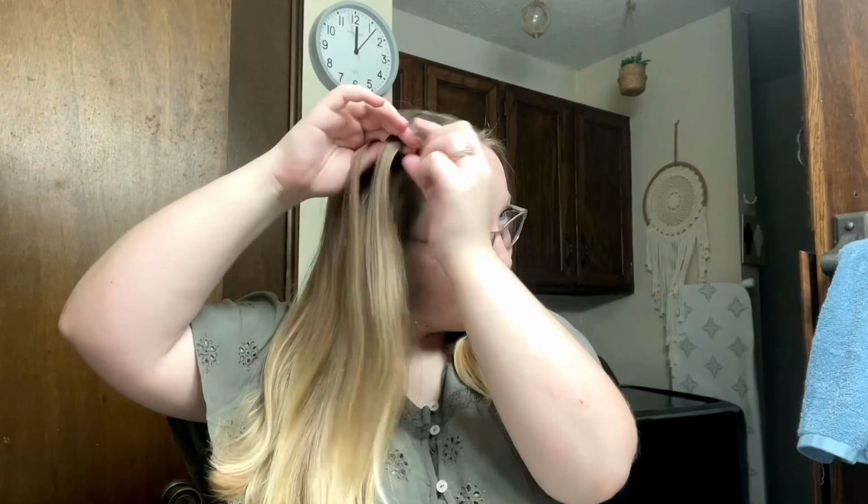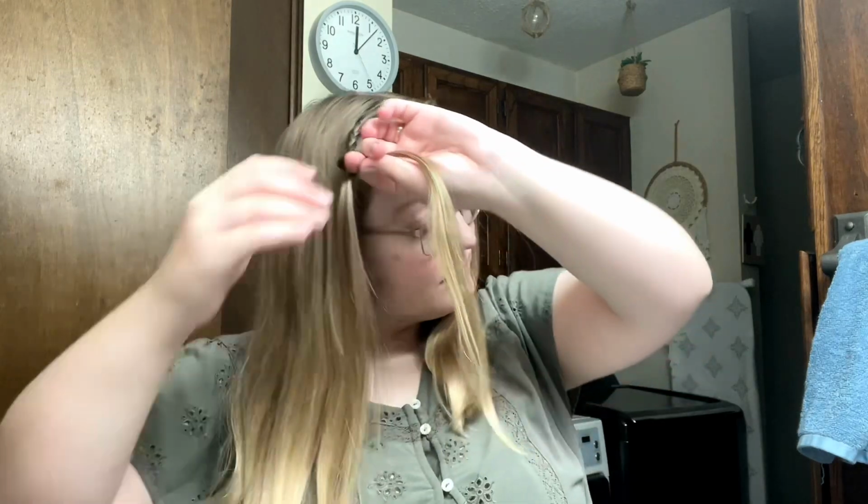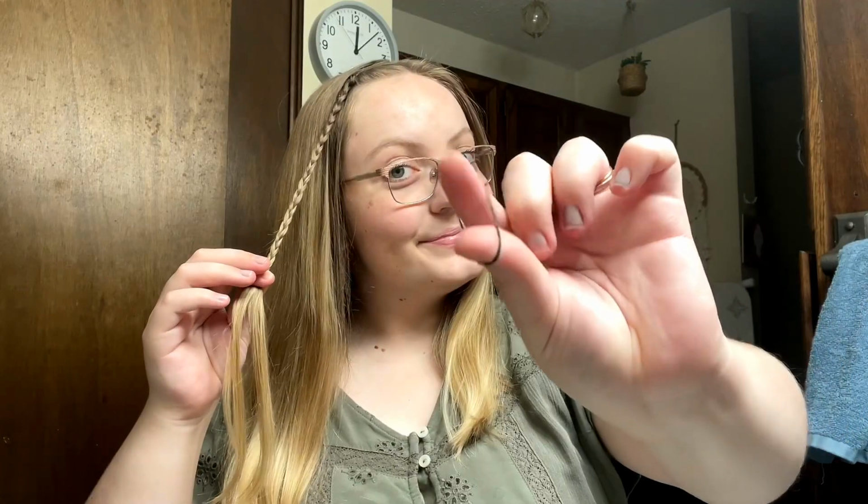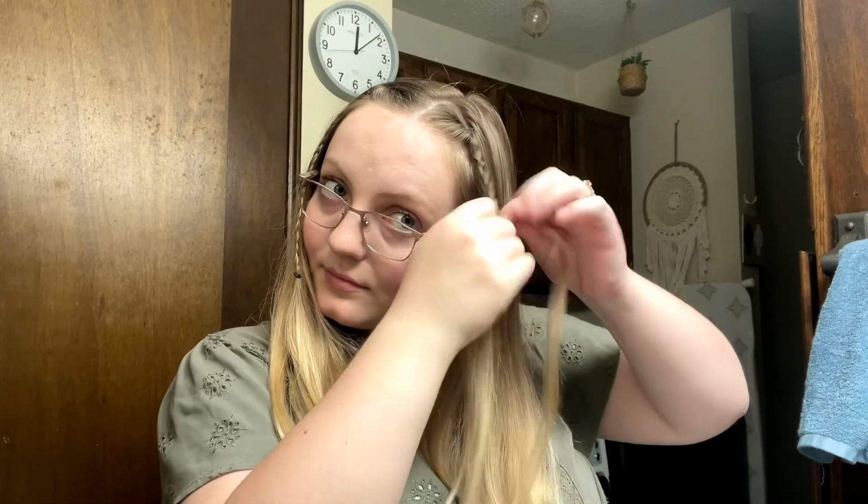The very last hairstyle I did were these really cute, I don't know what I called them, but as you can see, I did these little braids, and oh yeah, these are the crossed braids, like high ponytail hairstyle. So I just braided these little sections near the front of my face, and I kind of braided them towards the back because we're gonna put them into a ponytail.